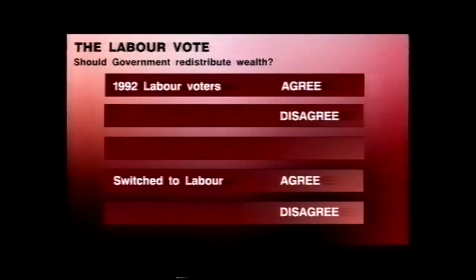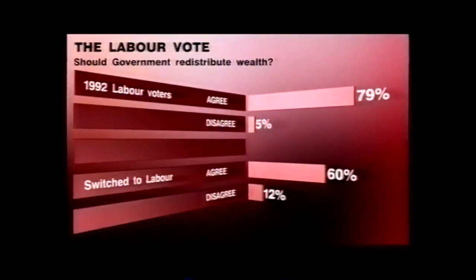But that's not happening. Take old Labour voters first, by which I mean the voters who were Labour in 1992. 79% of them think that the government should redistribute wealth. You might not think that's very surprising, but the people who have switched to Labour, the new Labour voters, 60% of them, nearly two-thirds, agree that the Labour government should redistribute wealth. So, Labour Party, don't go and abandon all those ideas of taxing people who are richer.